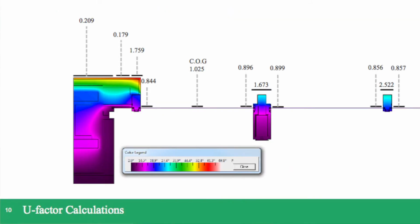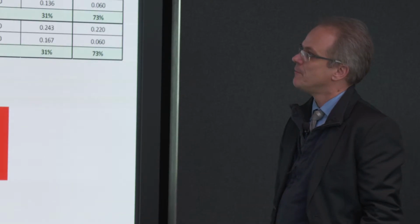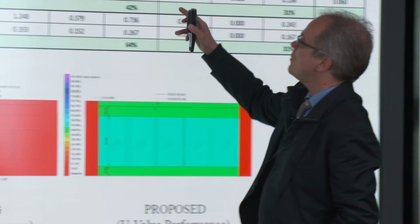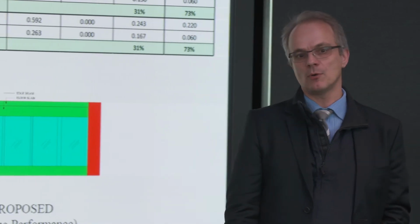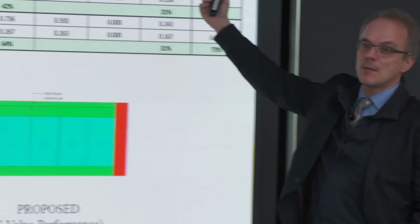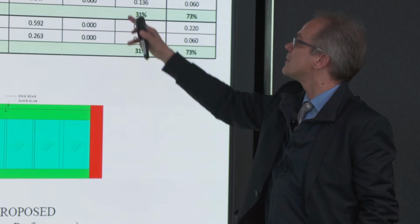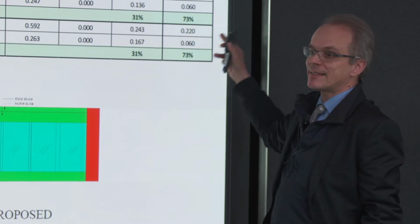If we look into a higher level of detail, obviously you can calculate the thermal transmittance through the existing condition, and then you can compare it with the proposed condition. And you can see here in U value, if I look at the overall assembly U value, the proposed new curtain wall improves the U value by 42%. Although it increases the amount of vision glazing in the project, due to high efficiency glass, it still increases the solar heat gain performance by 31%. Air infiltration improves by 73%.